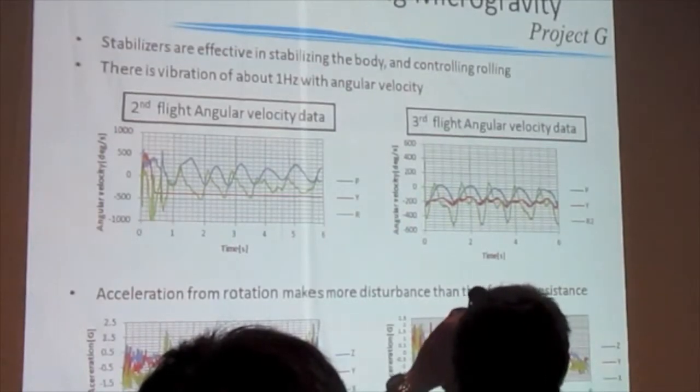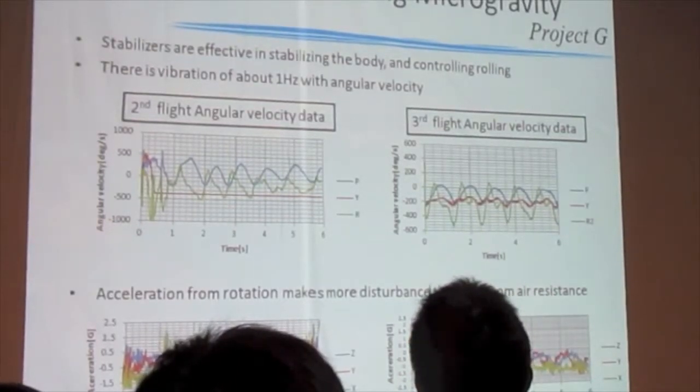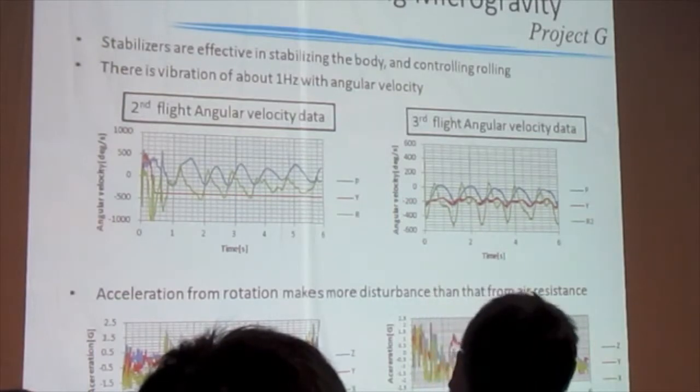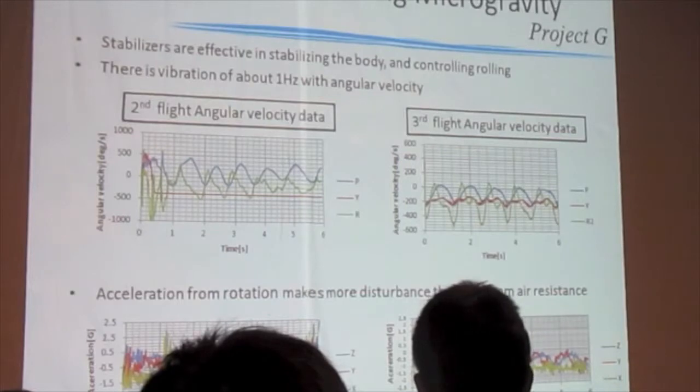From the second and third angular velocity data, we found out that stabilizers were effective in stabilizing the body and controlling rolling, which avoids the body turning upside down. However, there was a vibration of about 1 Hz in angular velocity. From the second and third acceleration data, radial acceleration occurred more than that in the falling direction. Therefore, acceleration from rotation makes a larger contribution than that from air resistance.